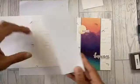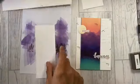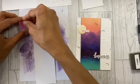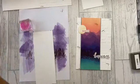So we'll stamp the sun or the moon in Mango Melody.